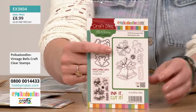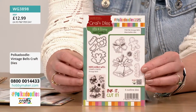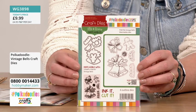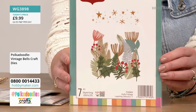Now, we have got the accompanying die set. So if you want to be able to cut out each of those perfectly, then here is your die set to go with it. Should be £12.99. Instead, we are going to take that to an under £10 deal, which will work, of course, perfectly with those stamps that you saw. Plus, we have got another layering stencil set that we can see here.